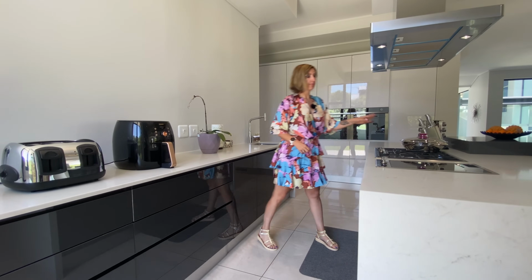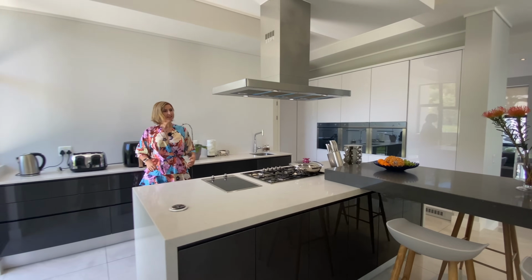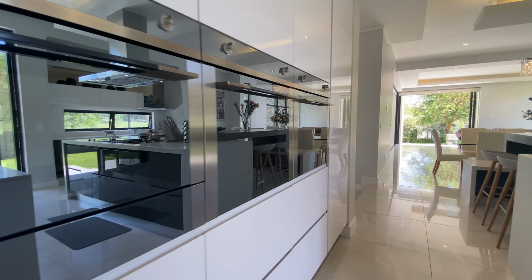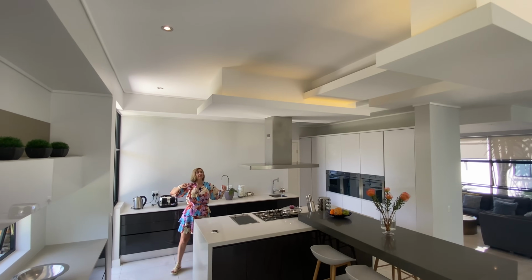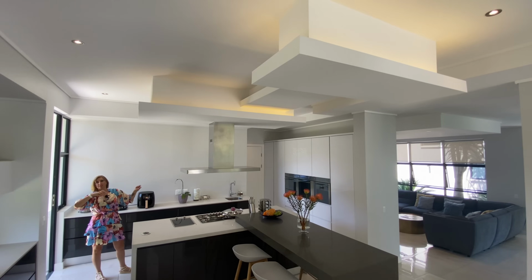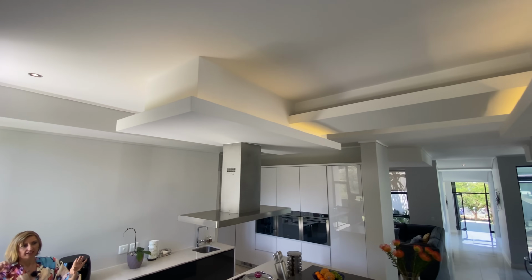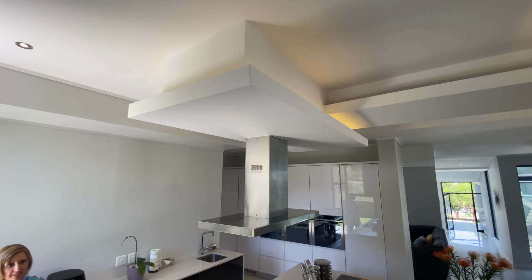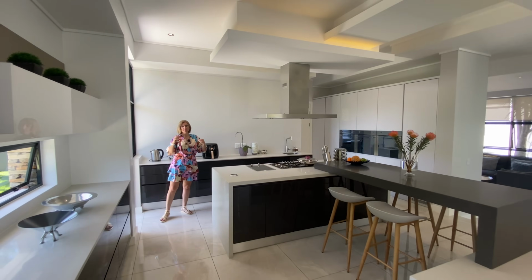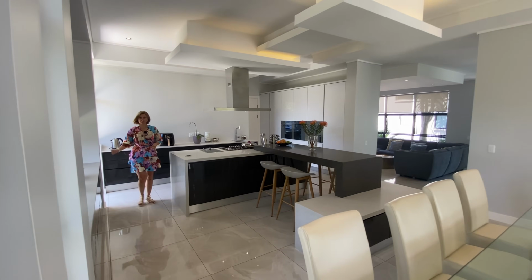Combination of gas and electric stovetop, and of course we've got an extractor fan, and of course we have built-in ovens and the microwave as well. A ton of cupboard space. Very interesting design of the bulkheads, right? With strip lights, mood lights throughout, a bit of crystal in places. It just brings in some drama, it brings in some interest to the eye, and it breaks up that big open plan space very nicely.